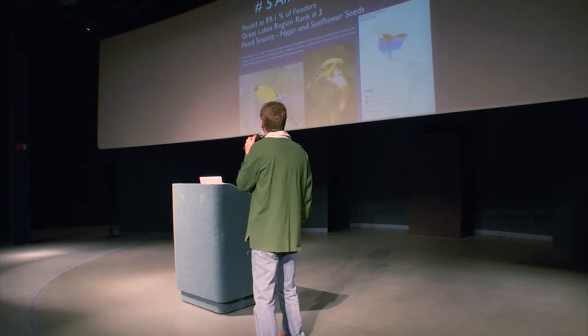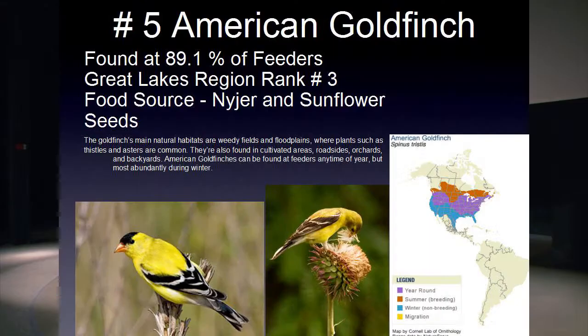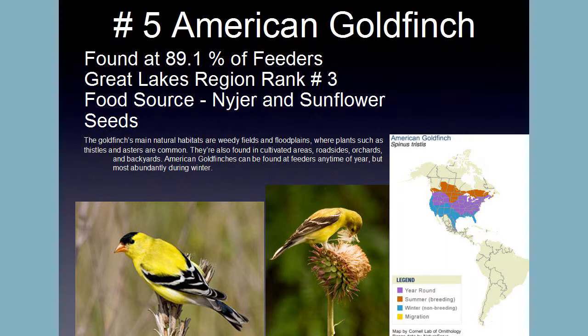Number five, the American goldfinch, one of everyone's favorites. One of the myths that you constantly hear about them is, we're waiting for the goldfinches to come back. Well, they actually don't migrate. They actually hang around all year in Michigan, unless it gets really cold.